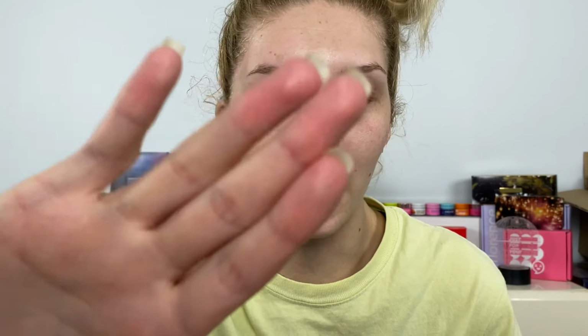I'm a little worried this side is gonna ball up, so I might use this side with the sponge. Yeah, this side is starting to ball up a little bit. It's not as bad as that hangover night cream, if you guys saw that video. That was terrible. Yeah, right around here where I'm a little bit more dry is kind of balling up a little bit.